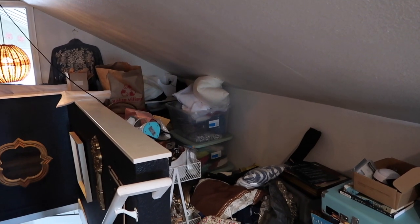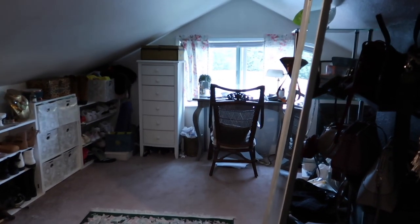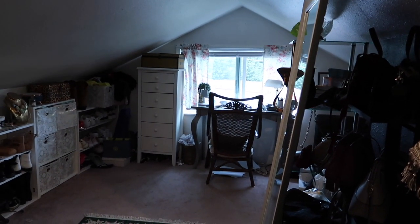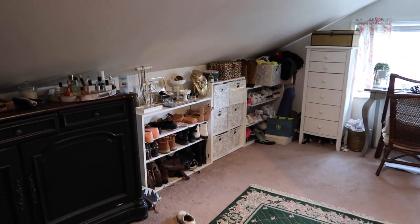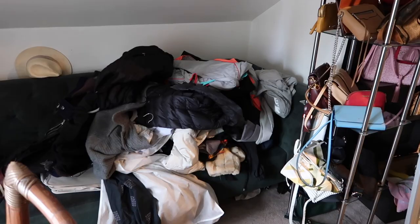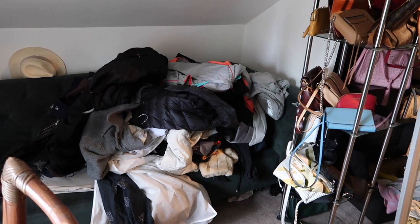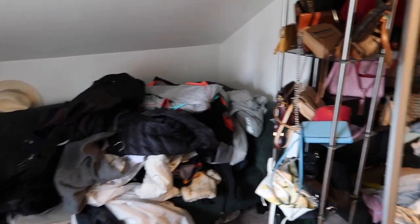I also have my photography studio kind of crammed back there, so I need to figure out what I'm going to do with all of that. And then this is my office where I'll sit and edit videos if it's not crazy hot up here. The shoe situation, I obviously one day would like to make it look a little bit better, but it's not bad. So yeah, all of my coats need to be hung up so that I can see them before it actually does officially become autumn and cold.